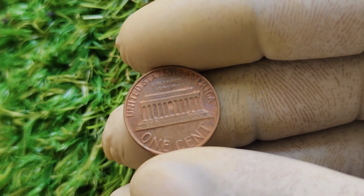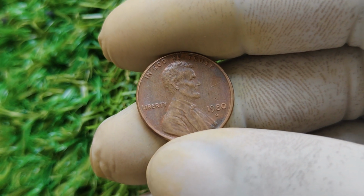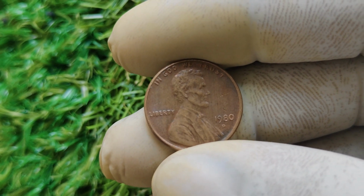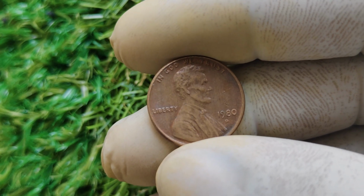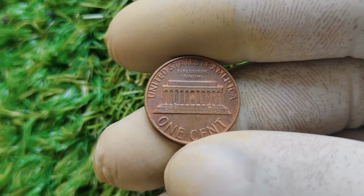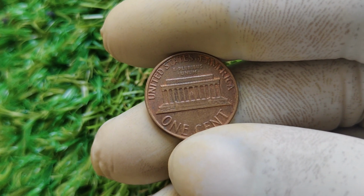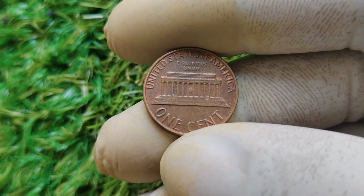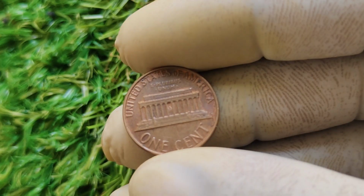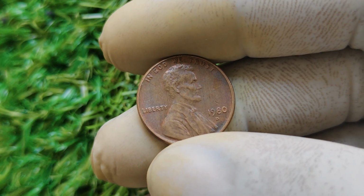Today, we have an incredible story about a simple 1980 D Lincoln cent that is turning heads in the coin collecting world. Believe it or not, a single penny from 1980 with a Denver mint mark recently sold for an astonishing $96,732 at auction. What makes this coin so special? How can you identify one? And could you be holding a small fortune in your pocket change? Stick around because we are diving deep into the history, rarity, and current market value of the 1980 D Lincoln penny.